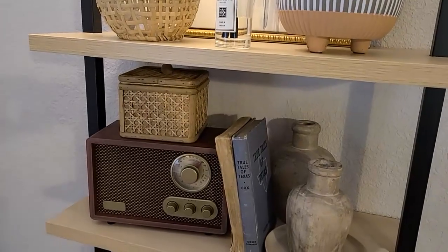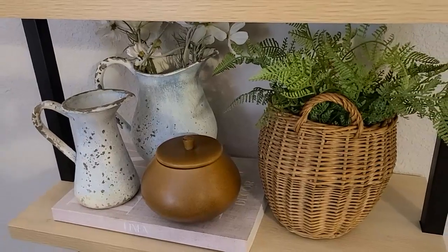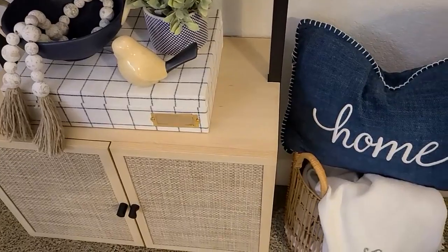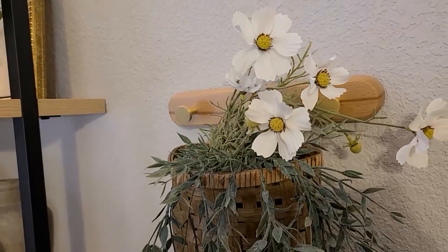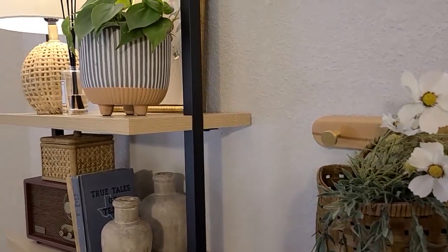I hope I gave you some type of ideas on how maybe to decorate for some spring in your home, maybe how to decorate a shelf or some open shelving. I love using all the different textures when decorating, and I've definitely got all kinds of textures today.